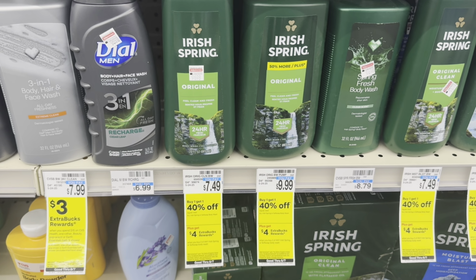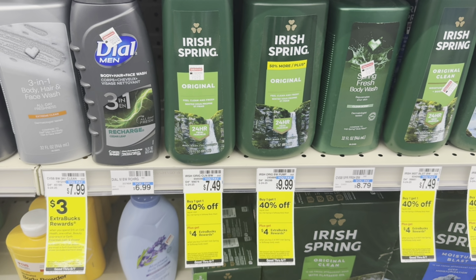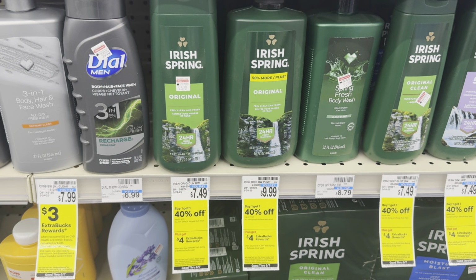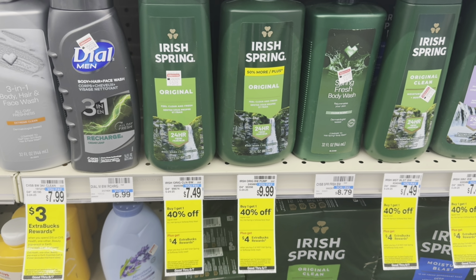These 2 will total $11.98. Use the 3 off 2 digital coupon to drop it down to $8.98 and you get 4 back, making them just $4.98 or $2.49 each.